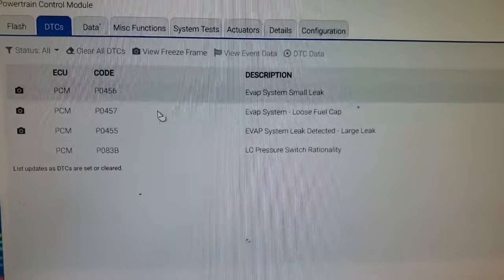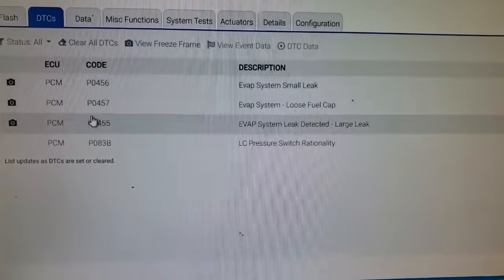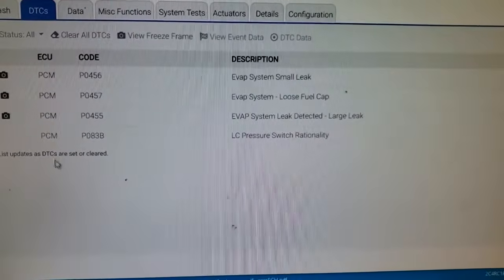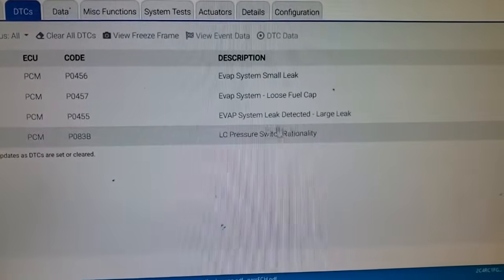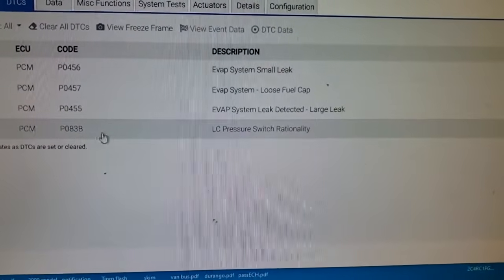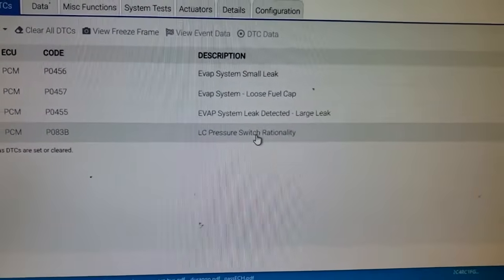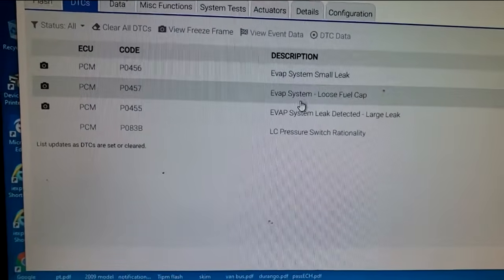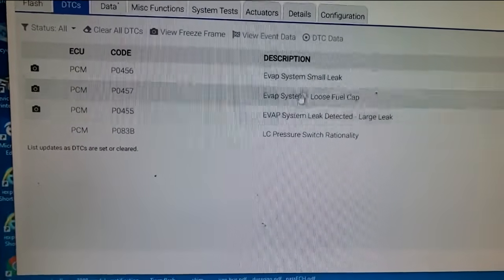Oh, evap codes, guys. P0456 small evap leak, P0457 gas cap loose, P0455 large leak. A lot of evap codes, and also a P083B transmission related issue that's pending. Alright, so I'm gonna focus on these evap leaks first, guys.